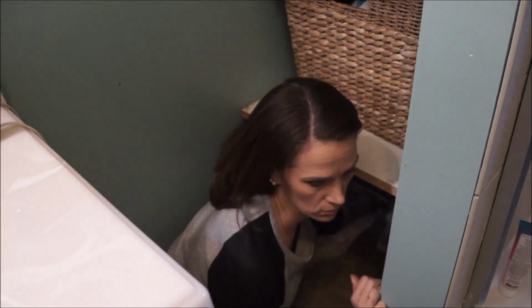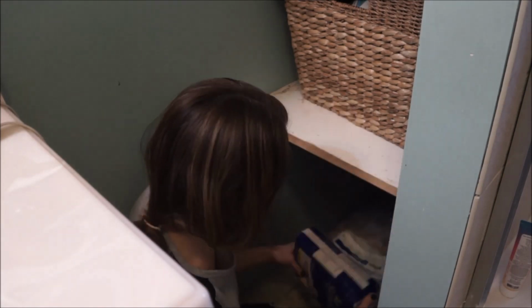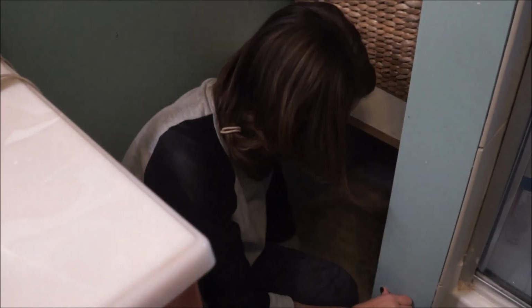As you can see, this space is extremely small and deep, so it was a little hard to maneuver the camera around, but I tried my best, and I hope you guys get the gist of what I'm doing here and it motivates you to maybe declutter and organize your linen closet using just simple items and inexpensive items.